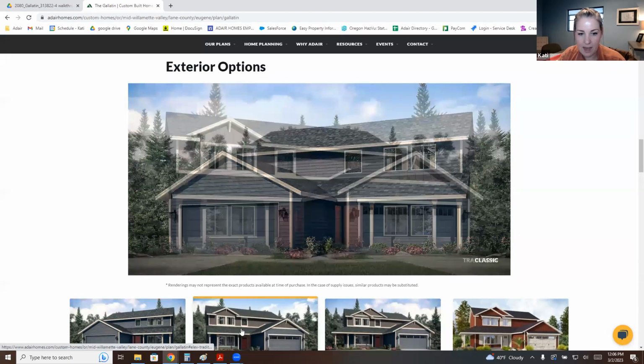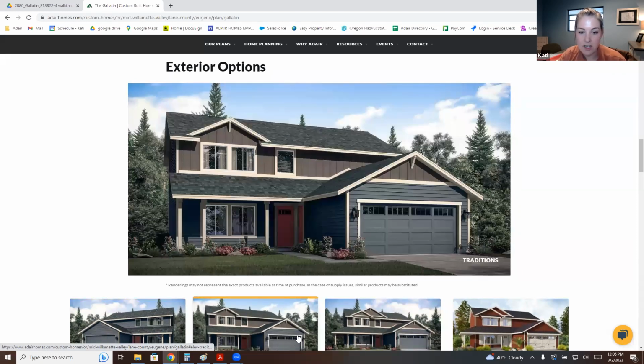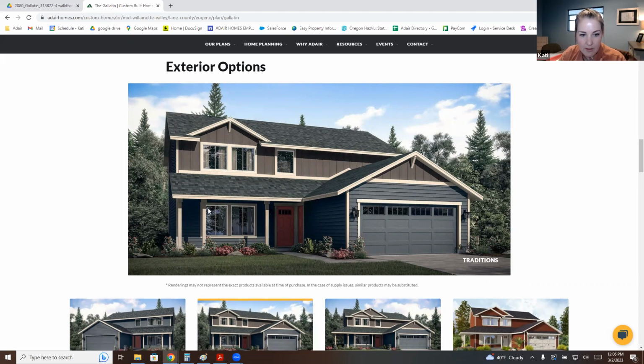The plan that we are looking at is the Traditions elevation, and she left it as is. So you're going to have the batten board on the top half of the house, the lap siding around the bottom. Got this nice covered front porch area and the 4-inch trim around all the windows and doors. And then this plan kicks up the garage door and the front door to be windowed versions, and they're both paint grade. Of course, Adair is going to paint the house for you as part of the base product. We use Sherwin-Williams paint, but then you can pick and change your colors again, fit your vision.